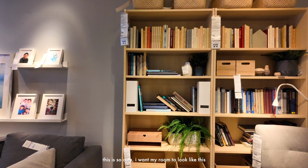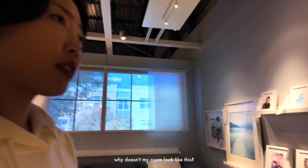This is so cute. I want my room to look like this. Why doesn't my room look like this?